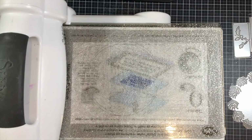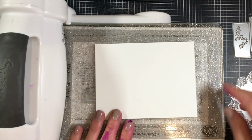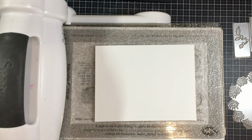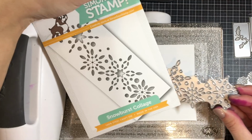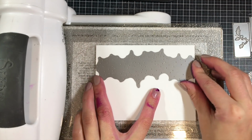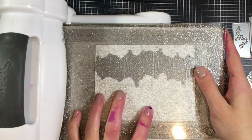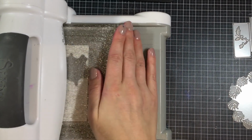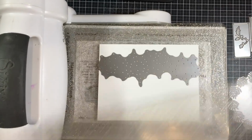So I am going to be die cutting several dies from Simon Says Stamp in order to create some really cool background effects with these alcohol inks. I'm personally a clean and simple stamper, so these are really perfect. So I'm going to go ahead and die cut a bunch of these dies, and in order to save time, I'm only going to show you the one being cut, but I'll show you the result of the die cuts that I cut out, and I'll let you know which names they are once they're all cut out.